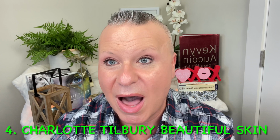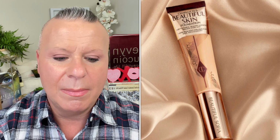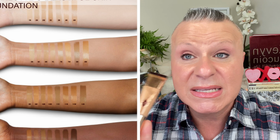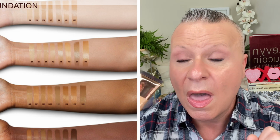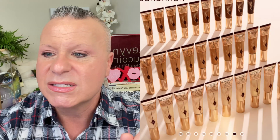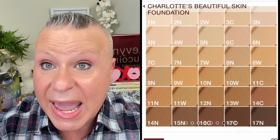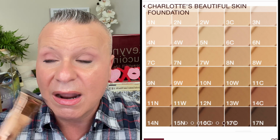Number 4 spot is going to be the Charlotte Tilbury Beautiful Skin. I really like this foundation. I have it on now. I mixed this actually with the Chanel. I really do like this product. I mean, it's nice. It's very hydrating. It's got a very radiant look to it. It wears pretty well throughout the day, even if you set it.